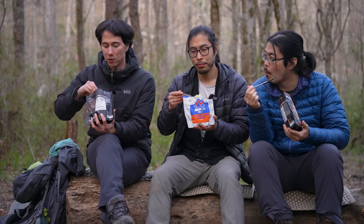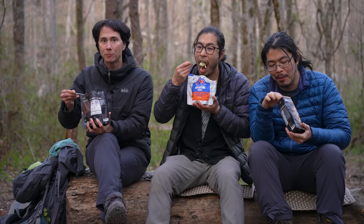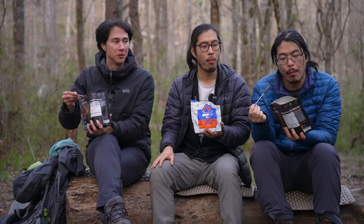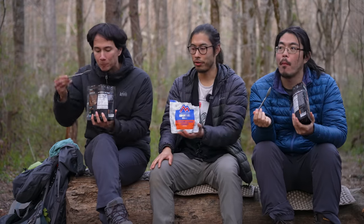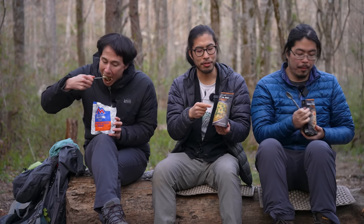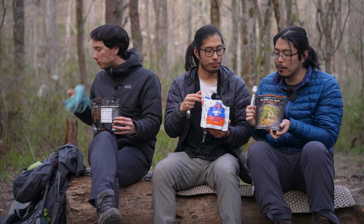This is good. It's super hearty. Food really hits different when you actually need it. That's for sure. It's amazing how unentertaining food is when you're not hungry. Anyone want to trade bites? Wow, that's good. That's really good.